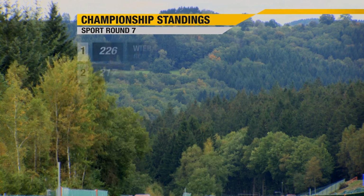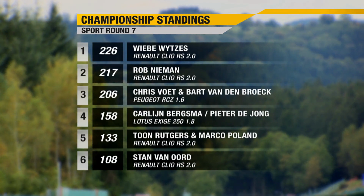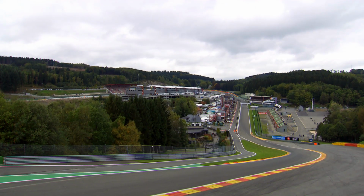And victory for them at Spa keeps them in the championship hunt. Wiebe Weitzers just 9 ahead. There are 44 points on offer in the season finale in Assen. Any of the top 3 could win it.